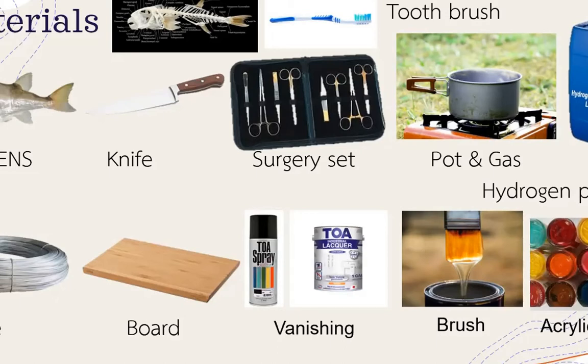After you clean all the meat from your fish, you dry it first. Most important, after you remove all the meat, you dry it first. It should be dry, and after it's dry, you can use the hydrogen peroxide. Hydrogen peroxide is important, because if the concentration is high, overnight your fish will be gone.